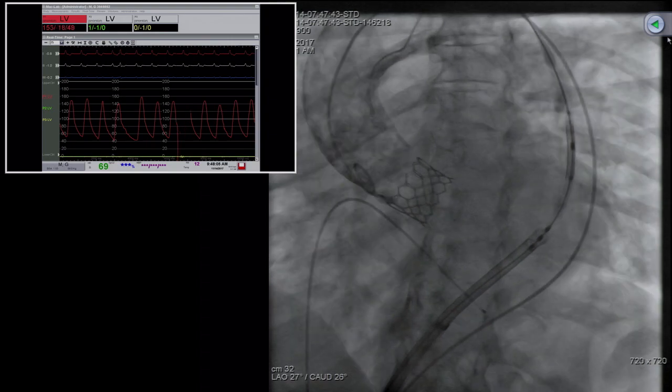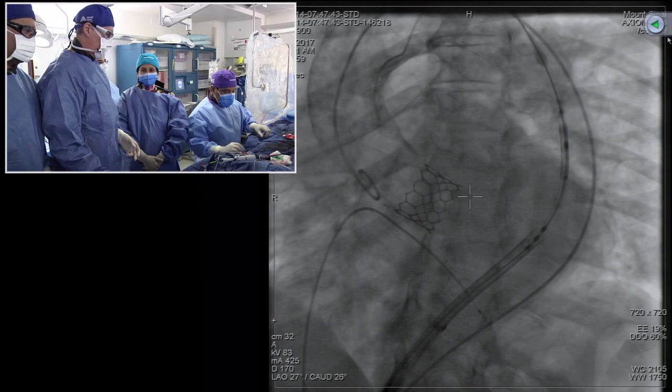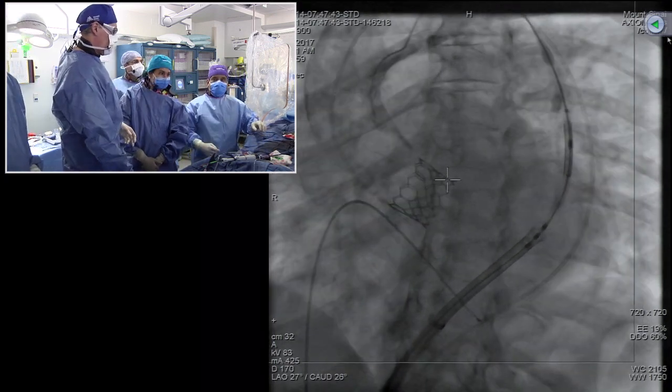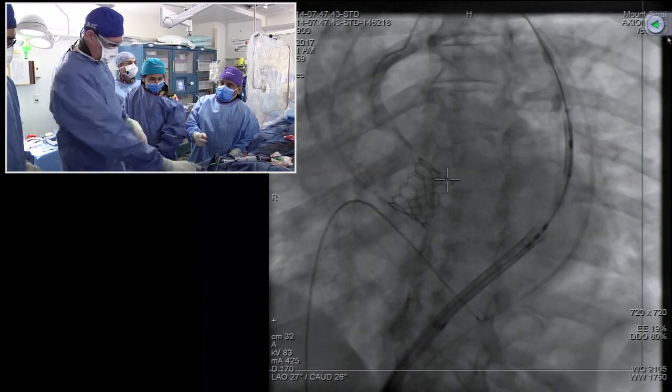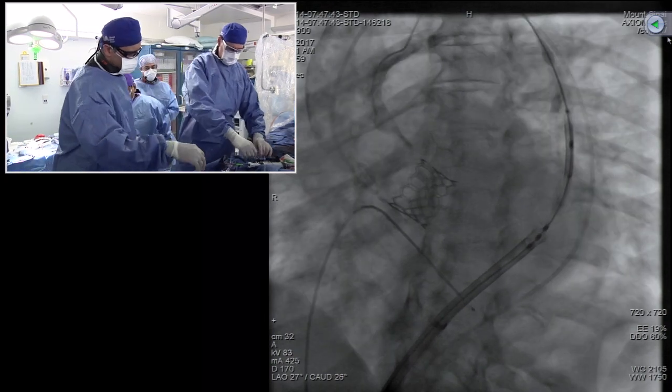Okay, inject. Nice. No aortogram. All right. No AI, AI for the aortogram. No AI, no dissection. Very good. Beautiful. Okay. With that, now the big work by Jason and the fellow Farhan to work on the groin.